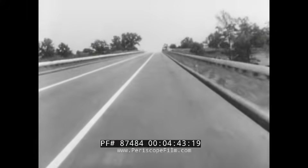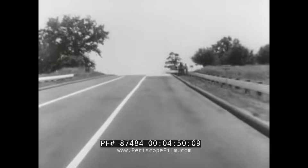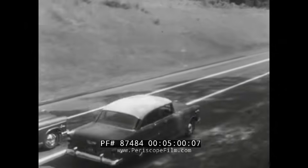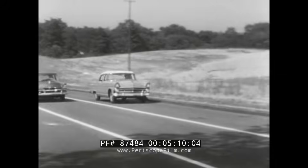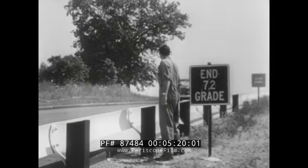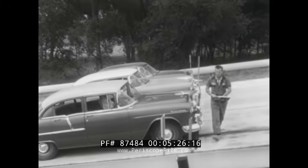Now, hill climbing ability. The 7% grade is about double the average grade on any public highway. And to hit 70-some miles an hour in a few seconds takes plenty of road power. The new Chevrolet does it easily. Ready at the start line. On the much steeper 16% grade, the difference in effective road power is even more marked.